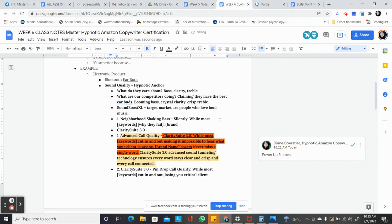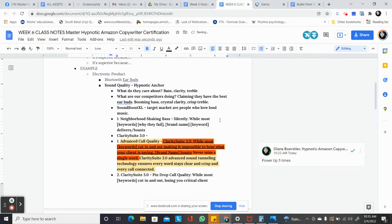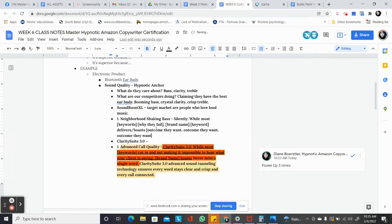And then you say brand name, keyword, delivers or boasts, depending. Delivers is one you would use with the middle class. Boasts is what you use with business class, middle-upper, and upper class. Okay. Boasts, outcome they want, outcome they want, outcome they want. Okay. And then without, other bad thing they don't want, right?